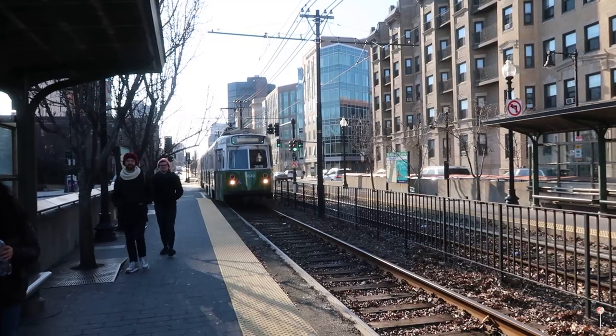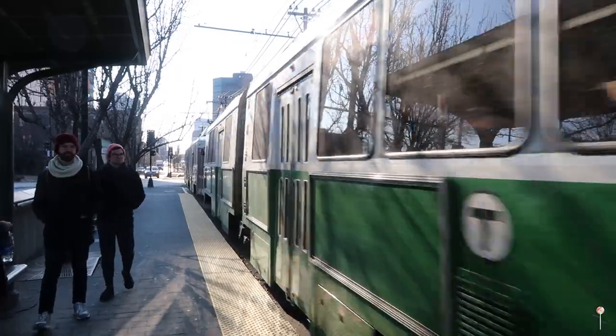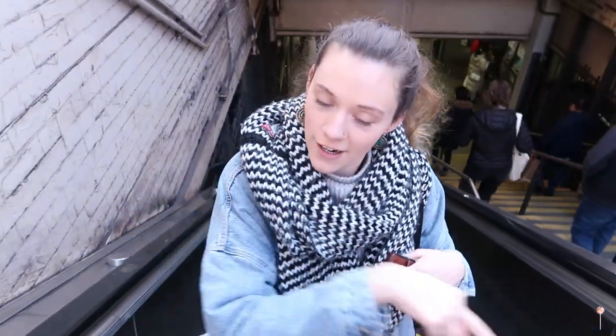Here we go. Where are we right now? We are at Park Street T Station and we're about to see beautiful Boston Common, walk across Boston Common and go to Acorn Street.